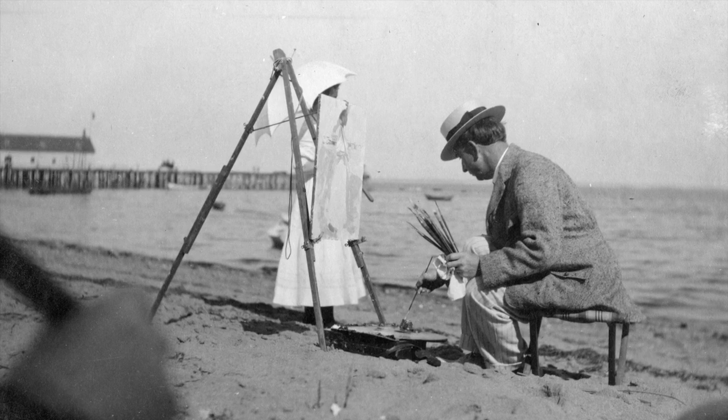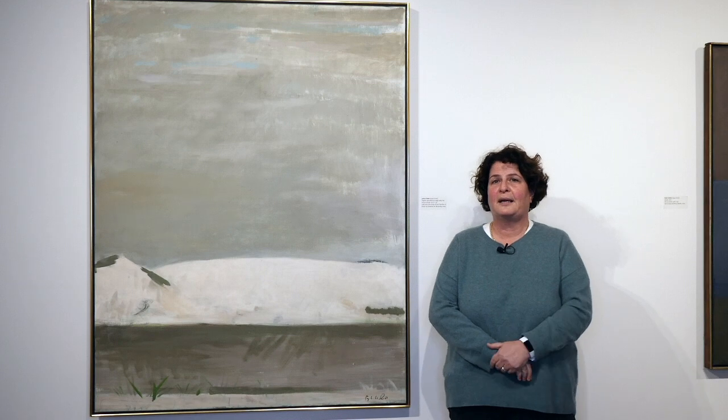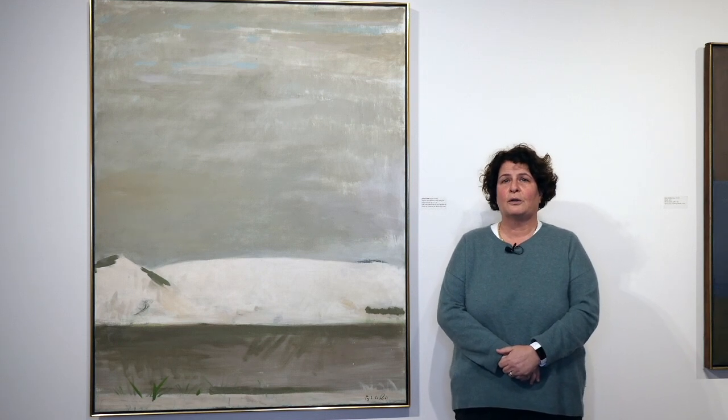Most artists came here because of the light and the landscape, and that's very obvious in many of the paintings, especially ones that we hold in our collection, which is over 4,000 pieces at this point.